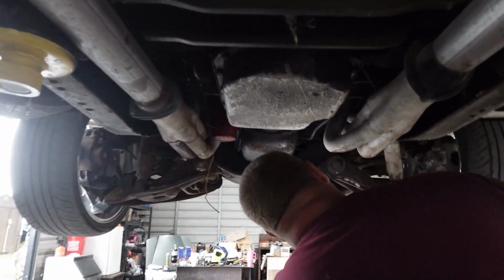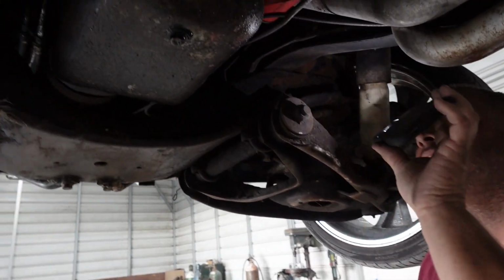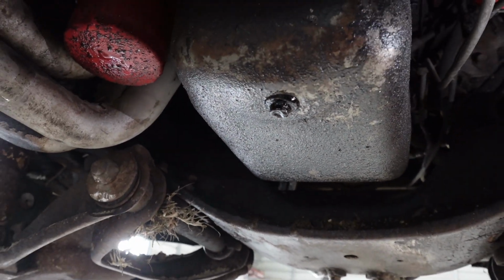Well, we gotta figure out why the engine runs like crap. Didn't the Mini Rolls-Royce we just bought also have a Turbo 400? Yes. It's leaking out the side of the pan. The valve cover looks like it's leaking too. So valve cover, that doesn't matter.